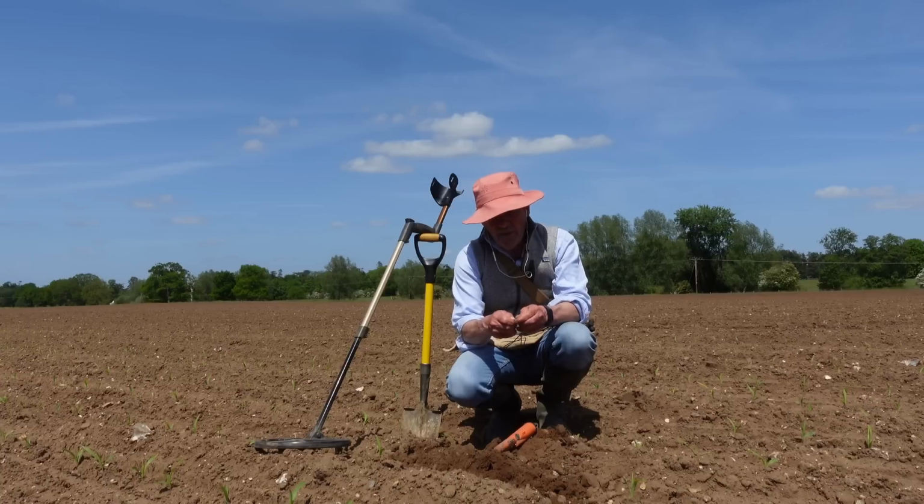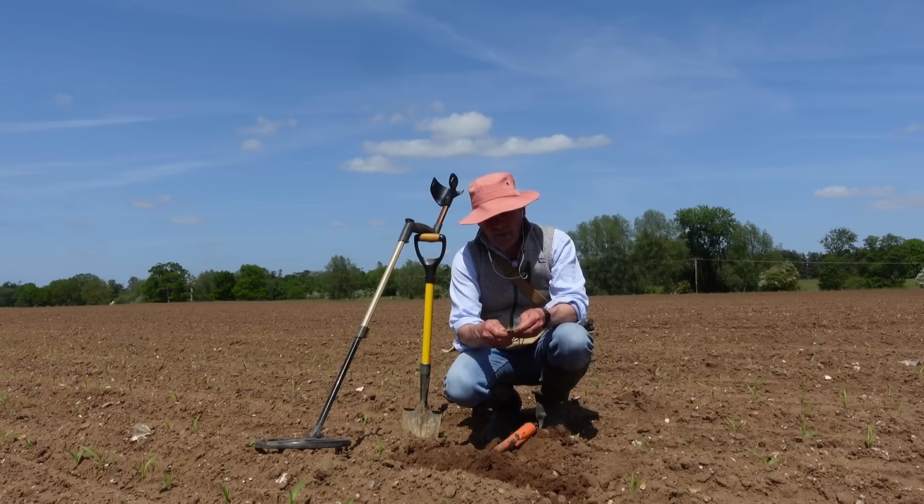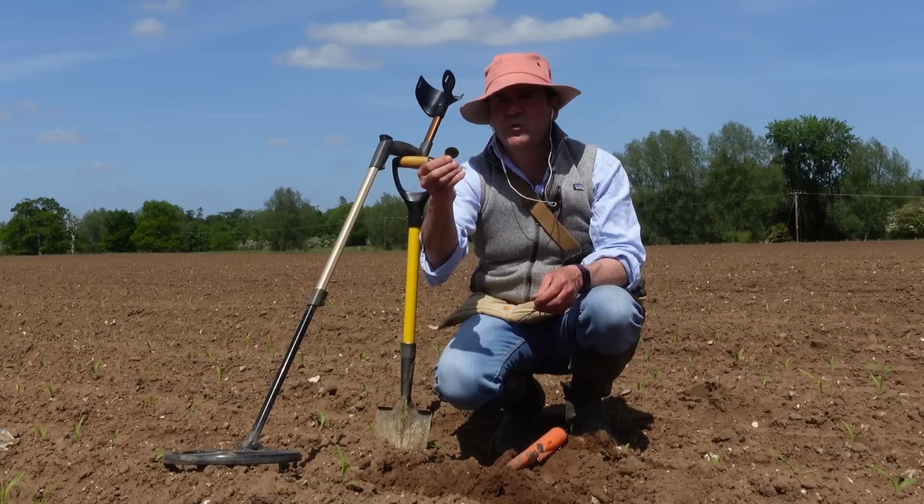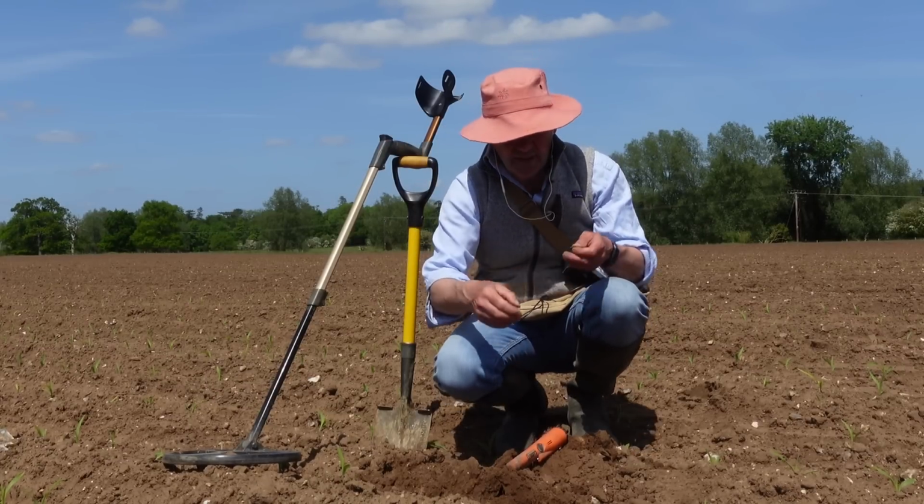I mean, that's almost museum condition. It's like it's lost after it was made. I'm thrilled with that. I don't usually get excited about Georgian coins, but that's a bit different.